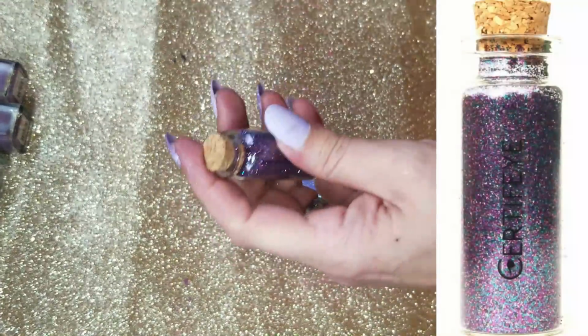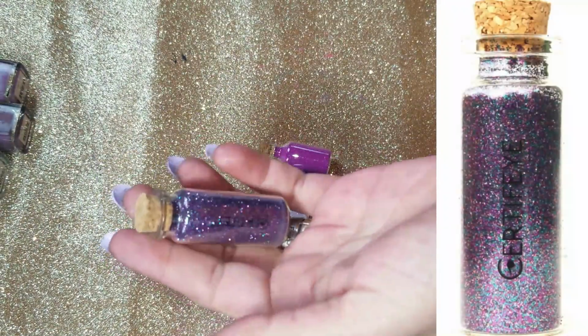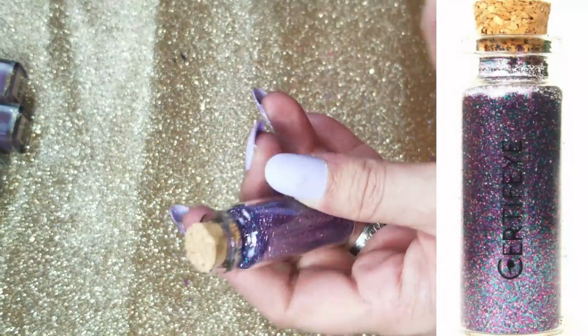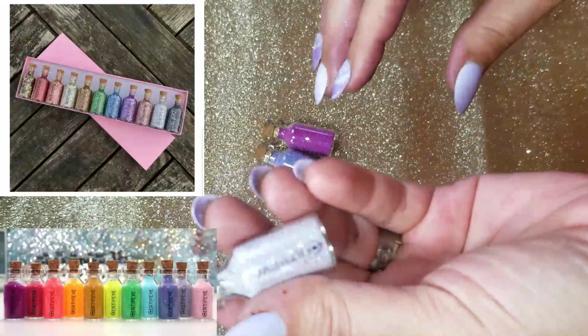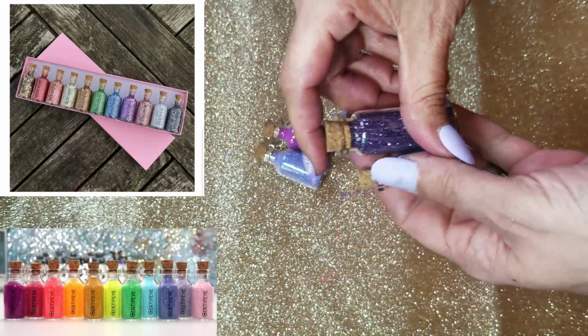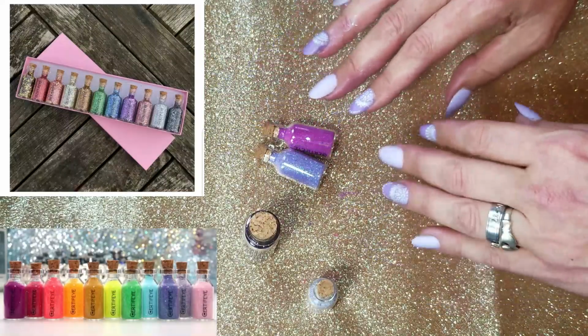These are my favorite glitters of all time. These are loose glitters, and they're from a company called Certify. I'll leave a link for them down below. These are the little minis, and then this is the other size that they have. You can purchase them individually.